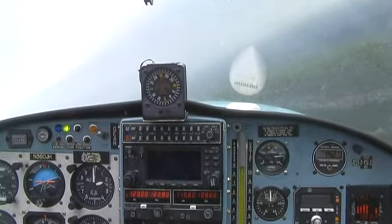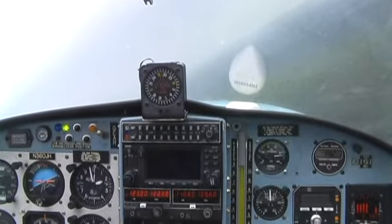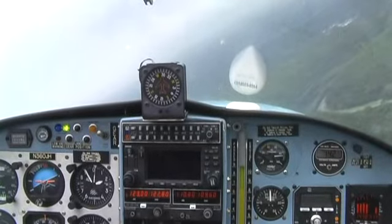Traffic helicopter 518, Mike Kilo is about 5 to the west. We'll be over the number 9 down Route 1 for Raleigh.